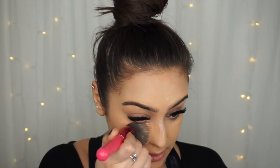So once your brows are all carved out, I'm going to use this same concealer, basically like a foundation, but I'm just going to dot it around my face randomly. I'm not going to use any foundation. I'm just going to use this. I'm going to go in with my foundation brush and just push it around. It's so lightweight, but it's going to cover up your bags.